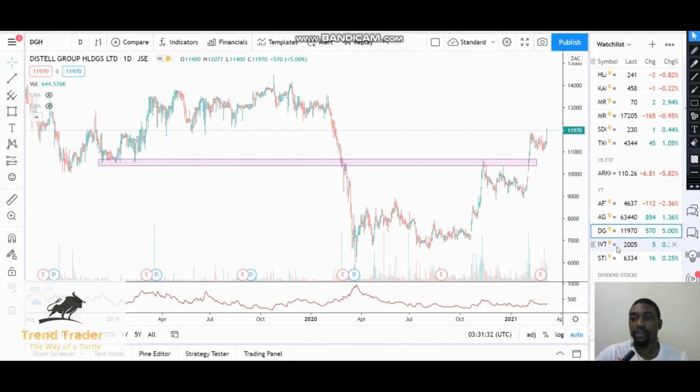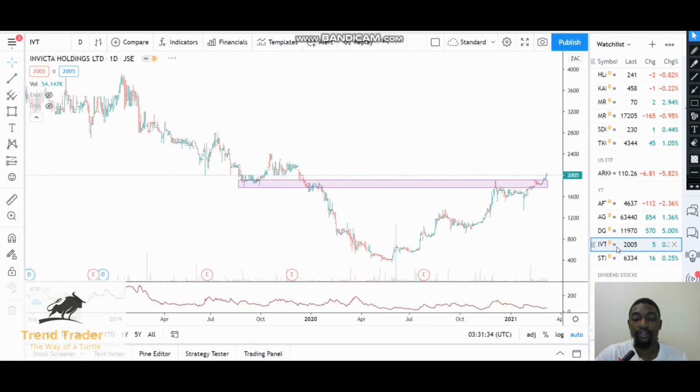So the final stock that you are looking at is Invicta Holdings. We've also had this stock for quite some time now. It's been moving up nicely. As you can see, at some point I think we got into the stock while it was trading somewhere near 10 rand per share, and we were anticipating a bit of resistance near 20 rand per share, but we kept on holding. Last week Friday, the stock broke above this 20 rand resistance. It's currently trading at 20 rand 5 cent.